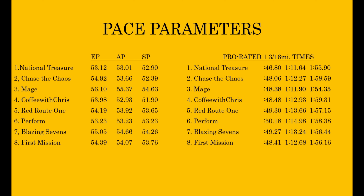But I think Perform, Red Route 1 and Blazing Sevens are all potential candidates, particularly Red Route 1, who I think is really poised to have a nice effort. I have a little bit of doubt about Perform and Blazing Sevens, but that's from the speed standpoint. So that gives you a little idea of how the pace situation shakes out, and I don't think there are too many surprises. I think it's pretty straightforward.